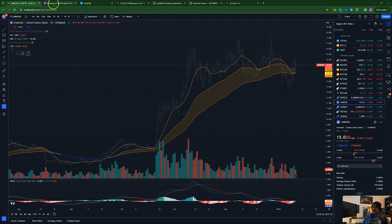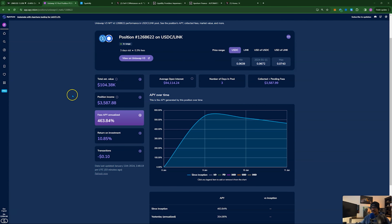And here's APY Vision that you can see on the screen showing my exact position. This is my current position that's only 3 days old. I've been farming it for a month, but I've been rebalancing, rearranging my ranges. That's why I've seen anywhere from 90% APR, which is a very wide range, to now where I'm getting 463% APR on a fairly tight range.